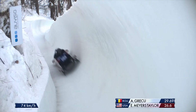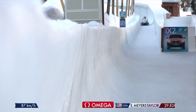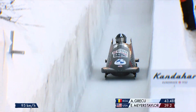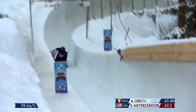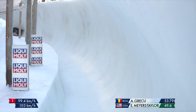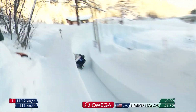She had plenty of pace. 18/10 back, now reducing the deficit, 13/10 back. Nice out of Sunny, into Nash and Dixon. She knows this track really well. This is the sort of track that suits Alana's driving style. She's fluid and smooth. She does not like to hustle the sled. She likes to just guide it smoothly down the ice. This is beautiful stuff from Alana Myers-Taylor.